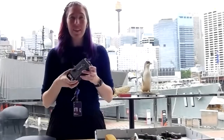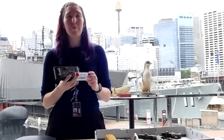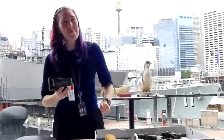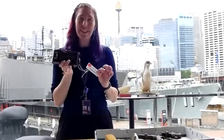So the tags actually help us keep track of all of these objects, help us know a little bit more about them. And it allows us to be able to say to someone else, I want to borrow object number this. And then they can go and find it. They'll find the tag, just connected to the object.